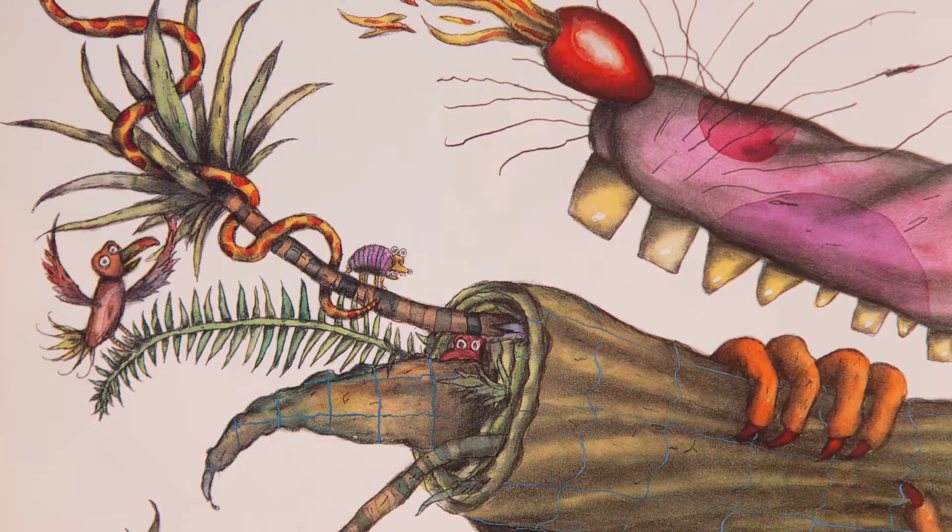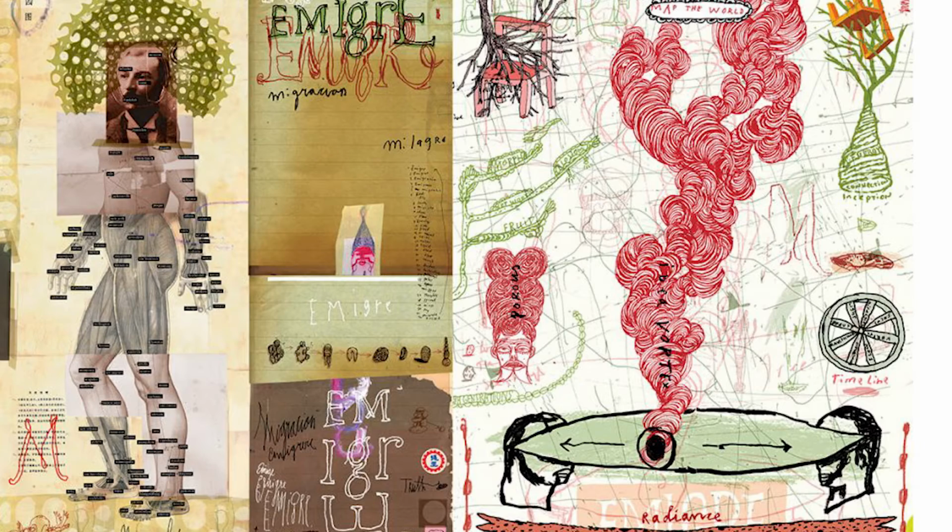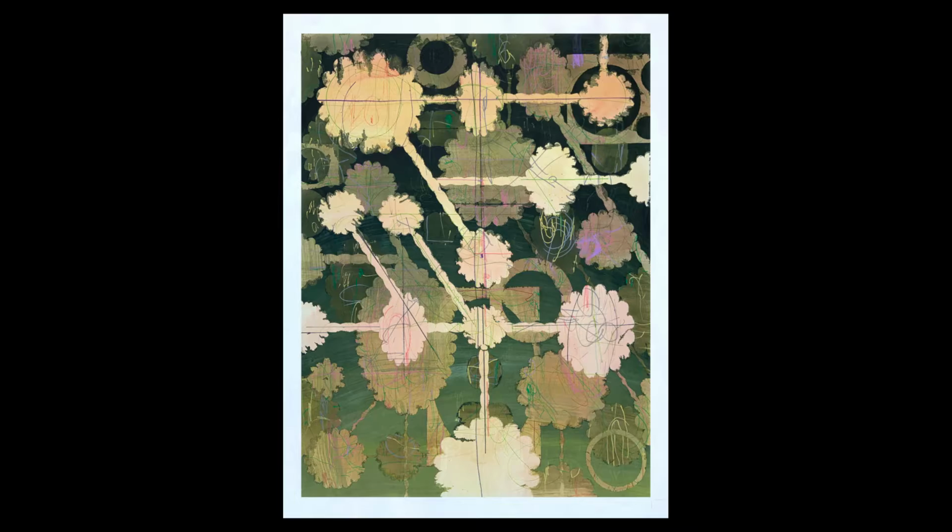My name is Henrik Drescher, and I'm a visual artist focused mainly on children's books, editorial illustration, and now I'm doing lots of painting and book art.